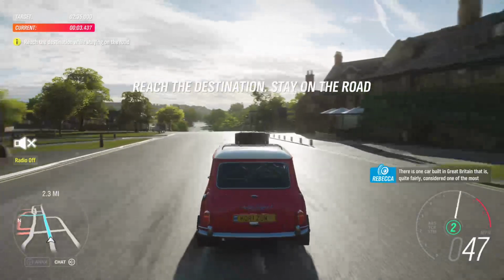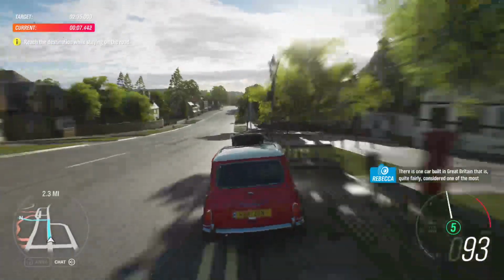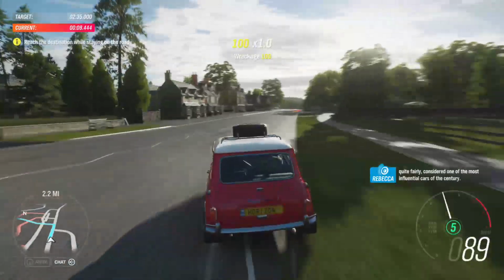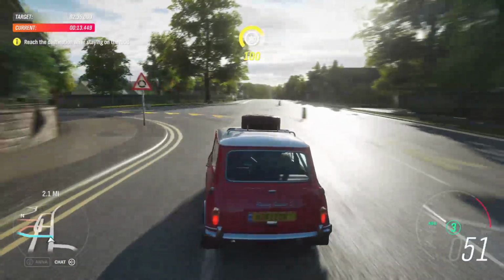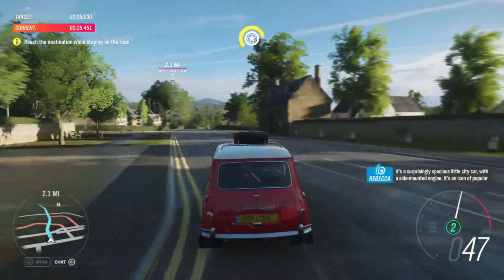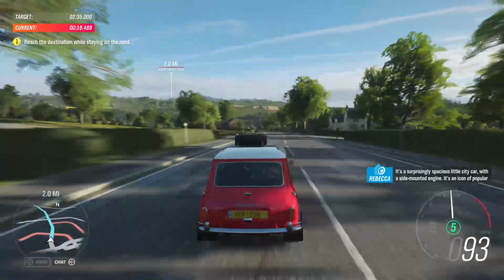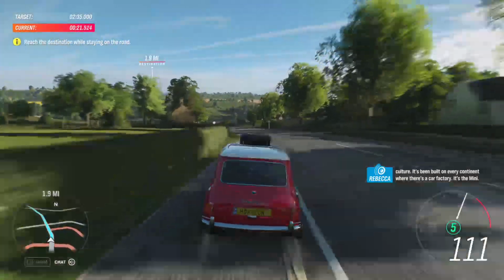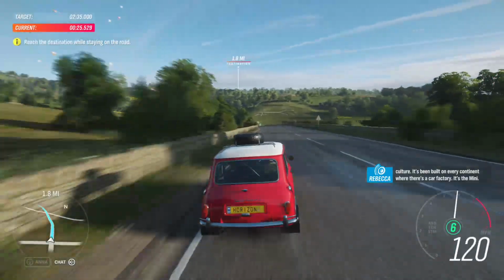These ones are quick. A car built in Great Britain that is quite fairly considered one of the most influential cars of the century. It's a surprisingly spacious little city car with a side-mounted engine. It's an icon of popular culture. It's been built on every continent where there's a car factory.